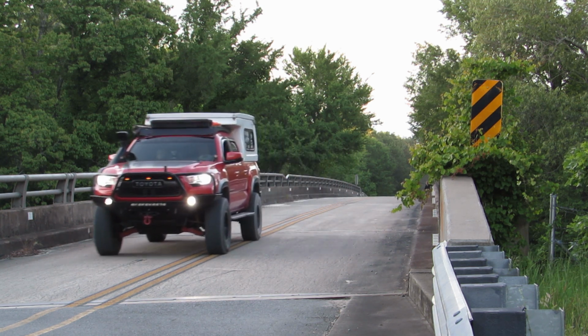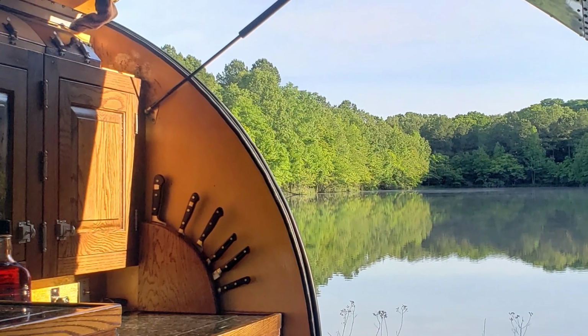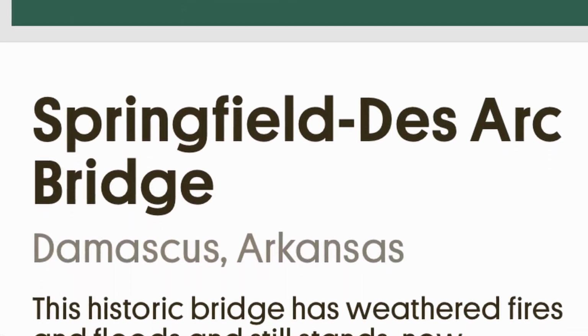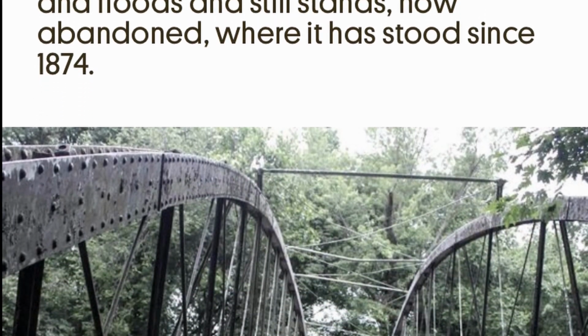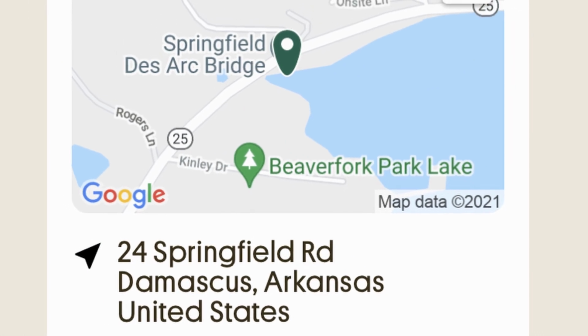We all went back to camp where we enjoyed a nice campfire and got caught up on the events of the past year. The next morning, we found a cool old bridge detailed on Atlas Obscura. The photos show an old bridge gracefully rotting into its beautiful surroundings.